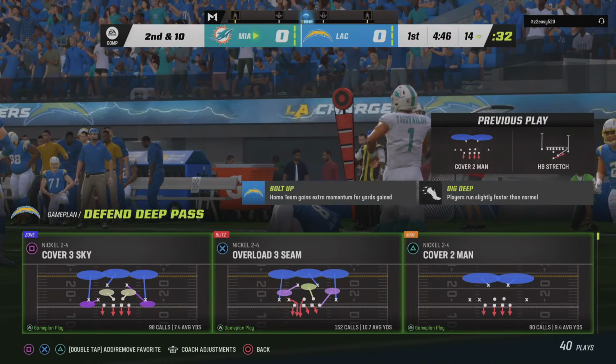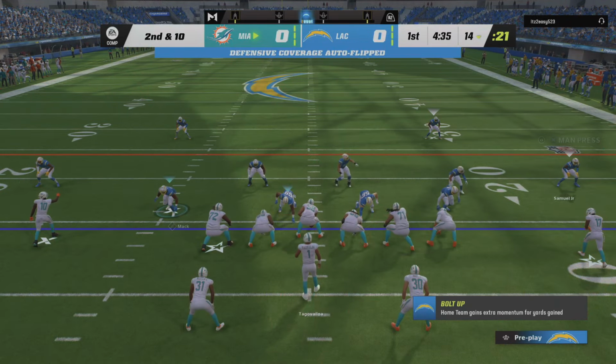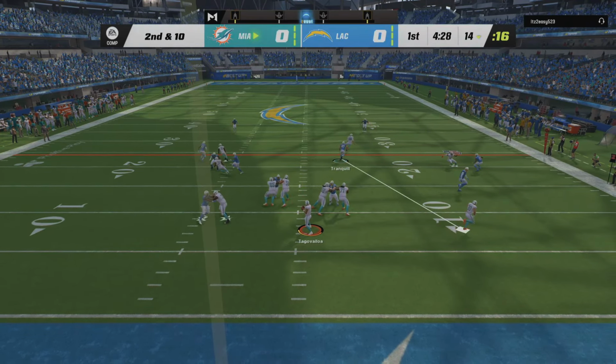Defensively, though, they had a chance there to hit him for a loss. Couldn't get it done. Looked like someone was able to knife into the backfield, but he wasn't able to get him down. But his compatriots were able to grab him at the line of scrimmage and not let him get any further downfield.